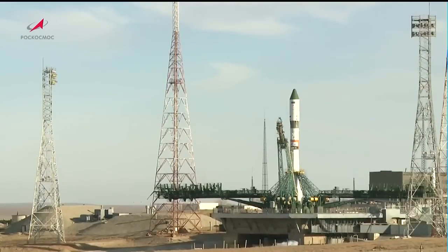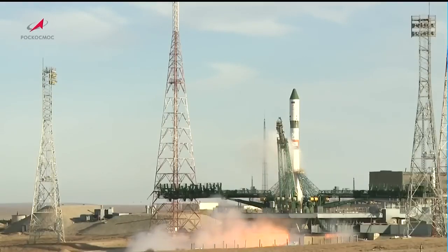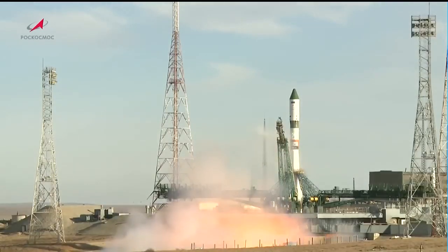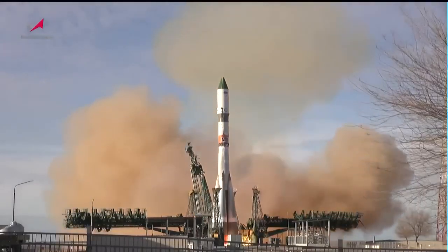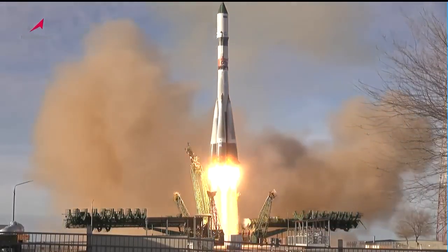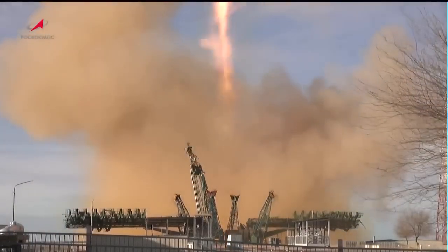We are 15 seconds away from launch. Second umbilical has retracted, and the engine sequence has started. Engines are coming up to full throttle. And liftoff of the 86 Progress resupply vehicle for its 34-orbit journey to the International Space Station.